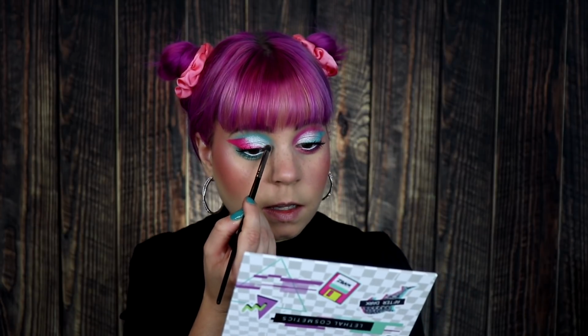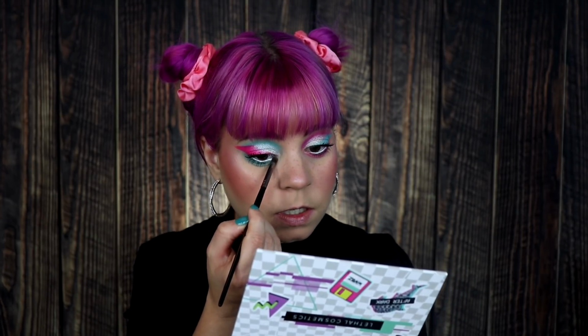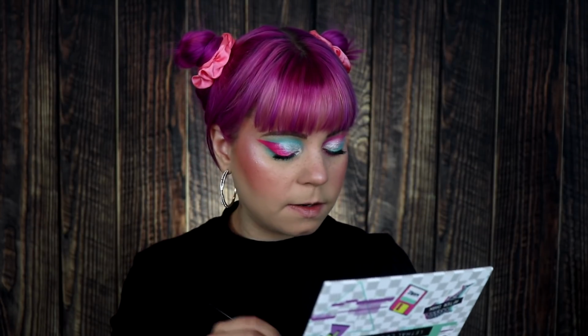And I just realized I don't have anything in my inner corner. What do I want to do about that? Do I just want to take a little bit more of that shade that I have on my lid actually and wrap that around? Because I feel like something is just missing. Like I cannot be without an inner corner highlight. So I'm just taking a little bit more of this shade and just kind of wrapping this around here. Okay, so we're gonna try this.